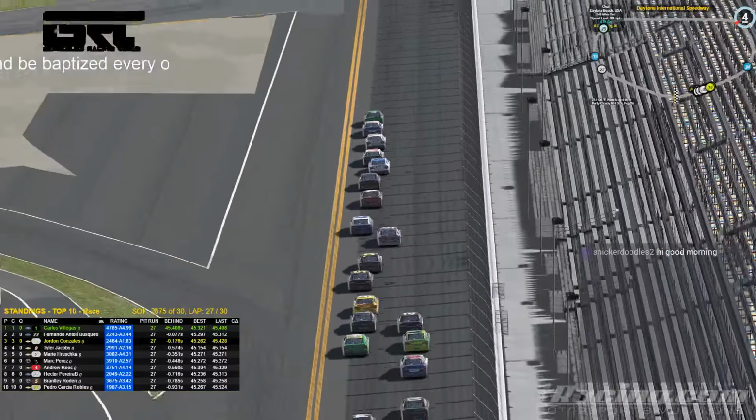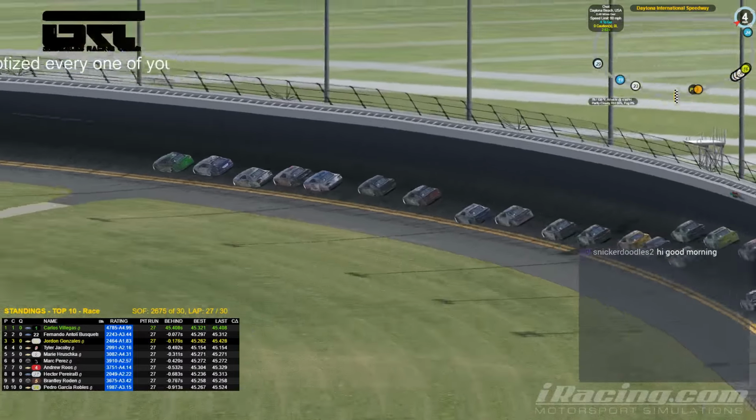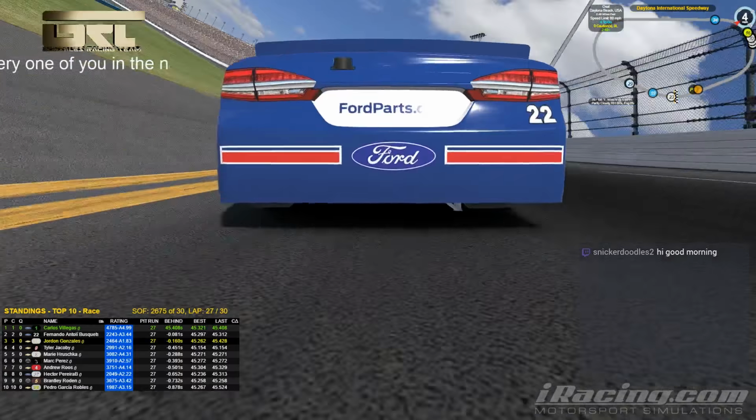4 to go, 4 to go. People getting antsy. People want to make that outside work. You see the gap between the 2 packs has kind of closed up, but still 4 cars in the back have not been able to move forward.